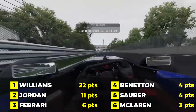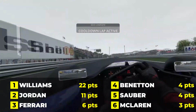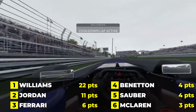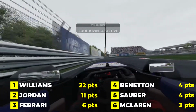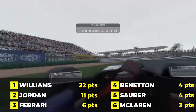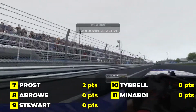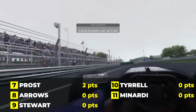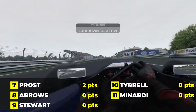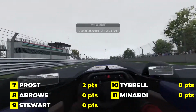And this is the Constructors' standings. Williams also taking the lead of the Constructors' Championship. Jordan then still in second with 11 points. Ferrari only getting another 2 points here today, still in third, then Benetton, Sauber, McLaren, and well, on the second page we see Prost with 2 points, and then Arrows, Stewart, Tyrrell and Minardi all without any points so far.